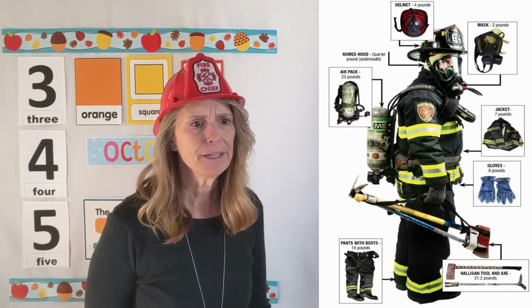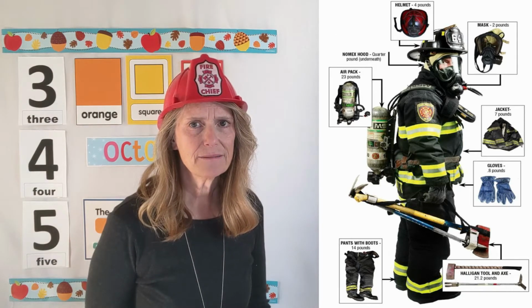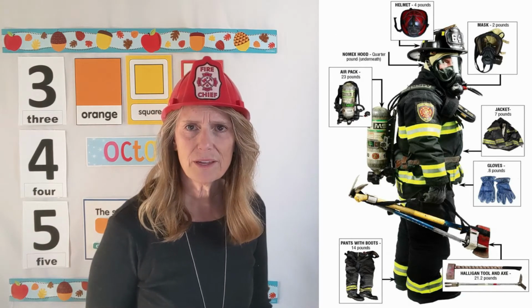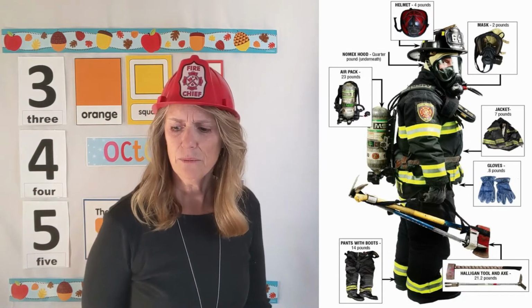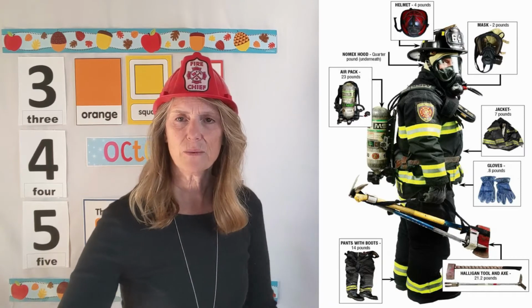Now look at that firefighter. It's hard to see his face, isn't it? Do you think it's a regular person under there? Is he somebody to be afraid of? Absolutely not. Remember, we all are wearing our masks right now, right?